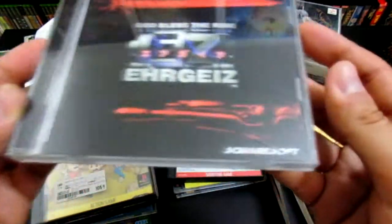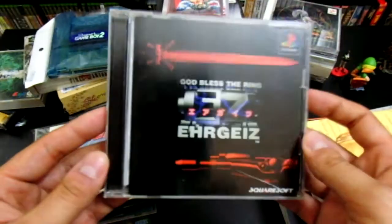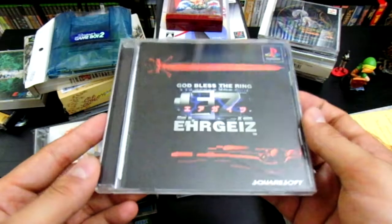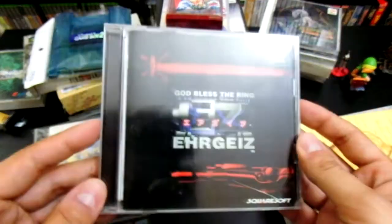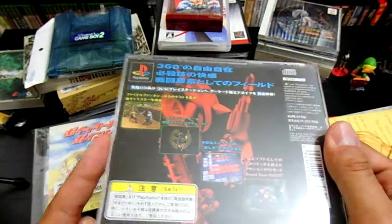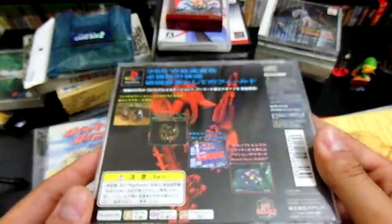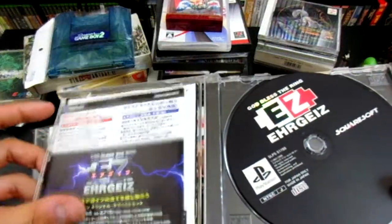Ehrgeiz, fighting game from Squaresoft before they were Square Enix. When I was younger, a lot of people had a hard time pronouncing the name. They would say Airgaze, Ergaze, but right there, plain as day, Ehrgeiz. Fighting game for the PlayStation 1. Developed by Dream Factory, I believe. They did The Bouncer and the Tobal games, Tobal 1 and 2. And they kind of just faded from the planet after they started making really crappy fighting games for the Xbox. And I think they made one for the PS2 as well, but they're just really bad.